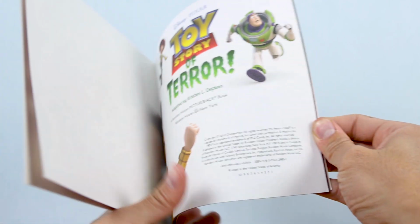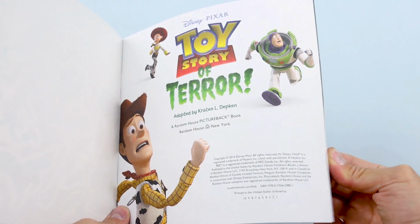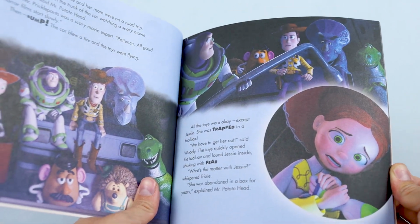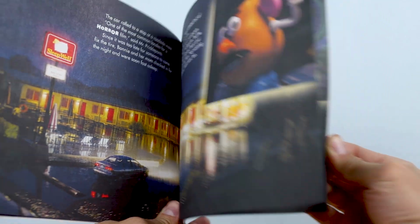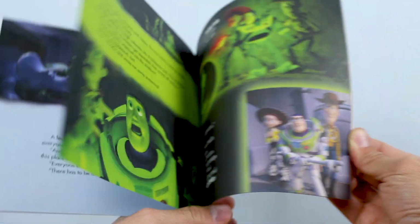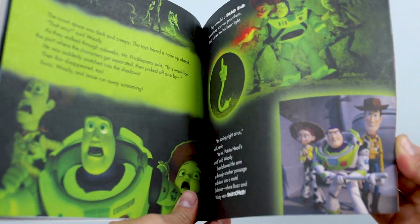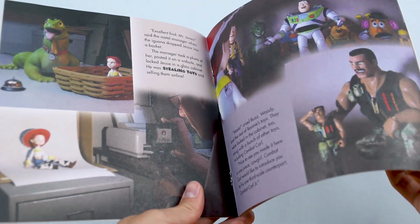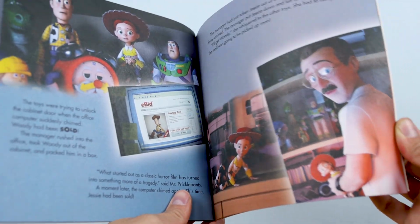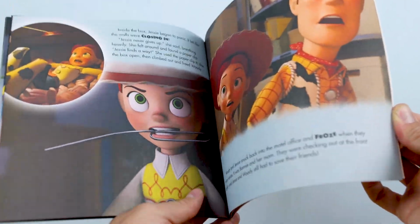So yeah, I'm just going to flip through it real quick so you can get a general sense of what it's like inside. It's a well-written little storybook that summarizes the film nicely for younger readers, though I personally would have loved to see illustrations rather than just screenshots from the film, but obviously that was done to save time, so I get it. I'm sure they were trying to get this book out as soon as possible, but even so, it actually wasn't even released until July 2014.